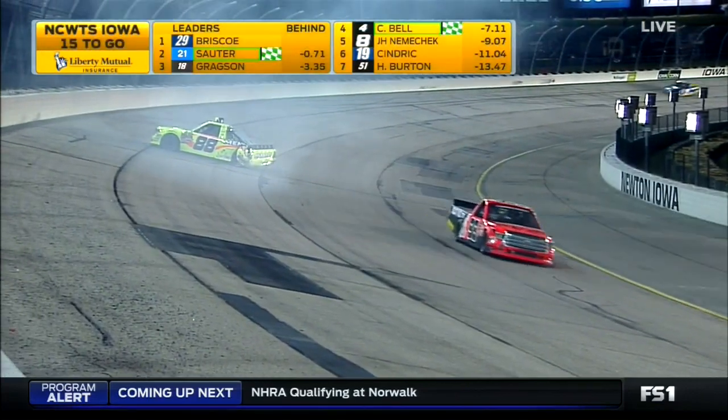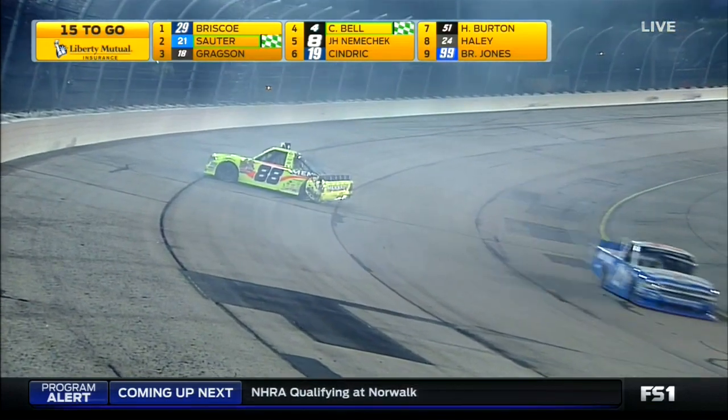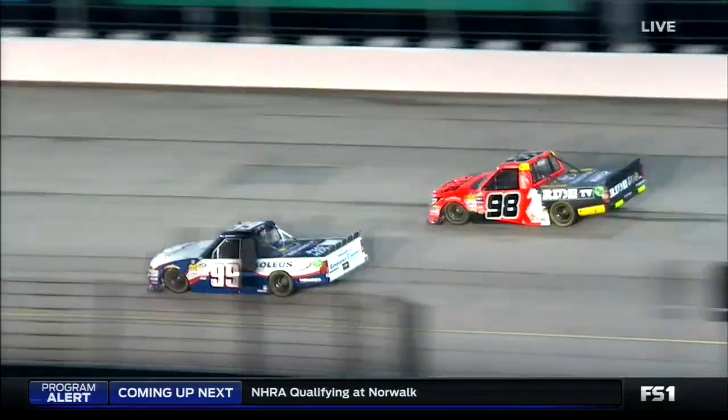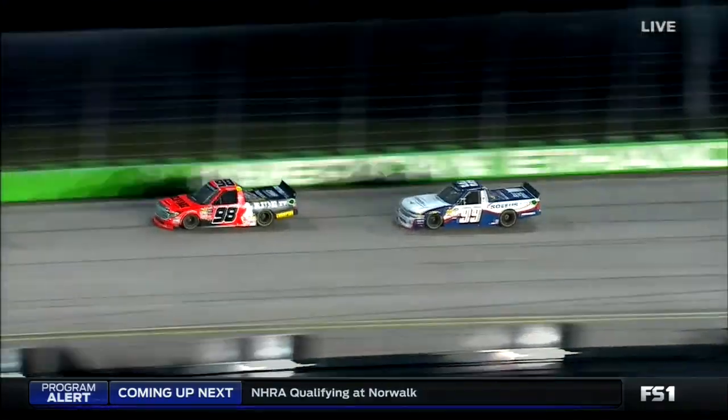Well, that was a big hit for Matt Crafton with 15 to go, and now everybody's going to come to pit lane, right? I want tires, Mike. Me too. See, Matt, there's the 98. He was running the high groove. Goes by the 99 of Brandon Jones.